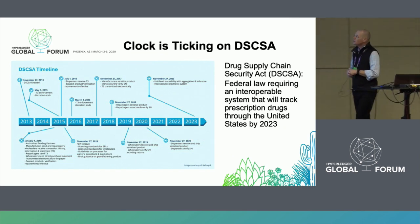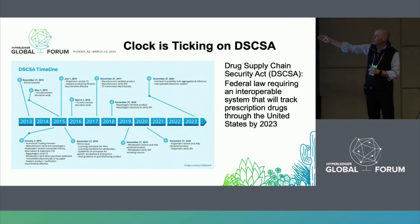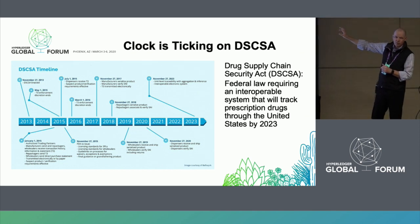So this is the law. DSCSA is called Drug Supply Chain Security Act. It's a new federal law, and the big phrase here is interoperable system.